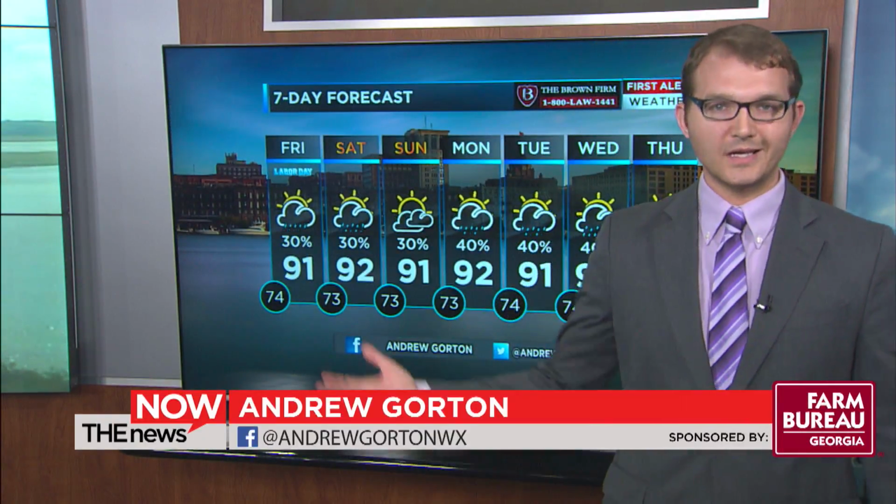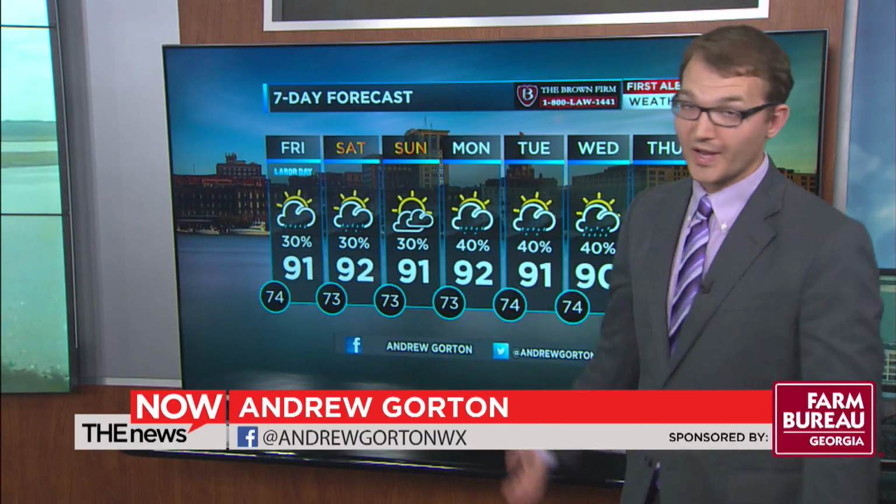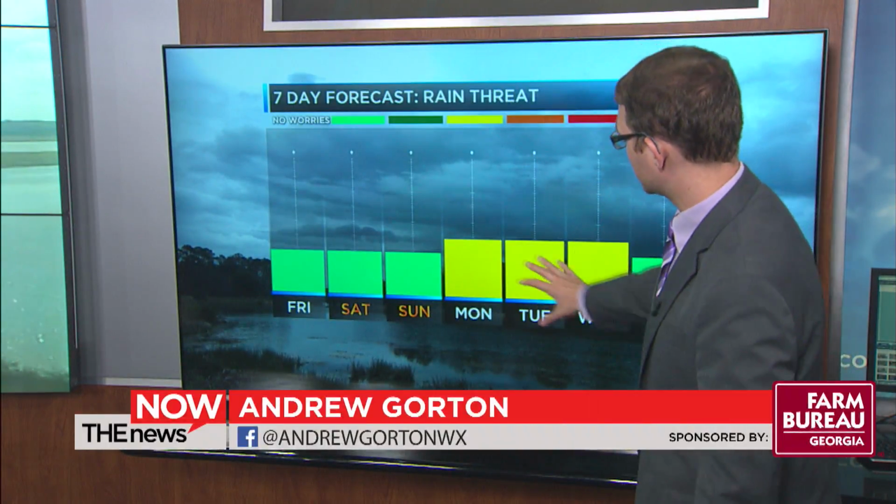I do have that 7-day forecast, and it's somewhat redundant. You know, it's just how it is. I'd like to give you something exciting, but not tropical. I know a lot of people are begging for a cool down, but the reality is that we've got these warm temperatures and afternoon rain chances each day, with a little bit better chances as we go into next week.